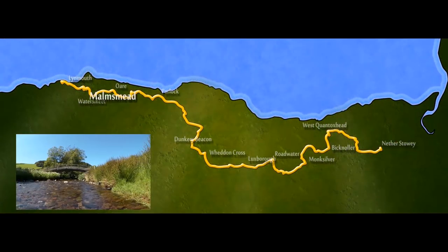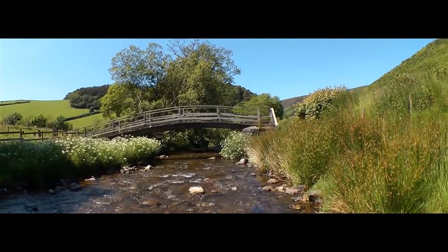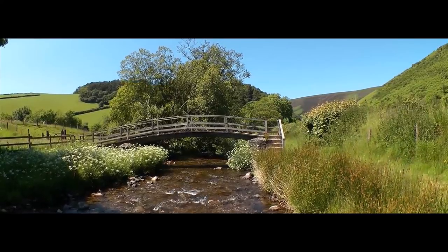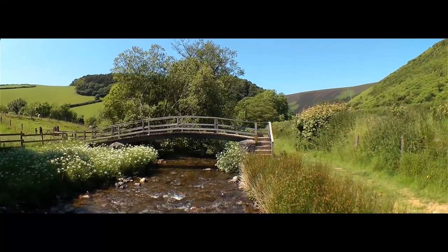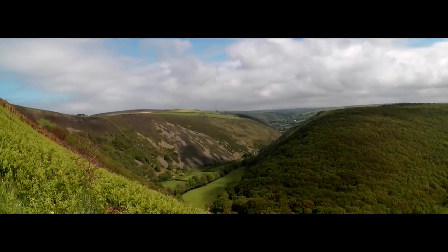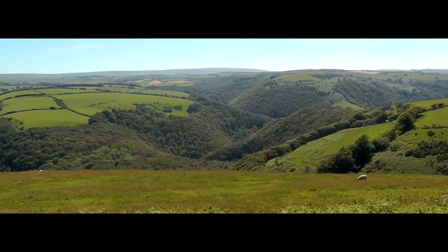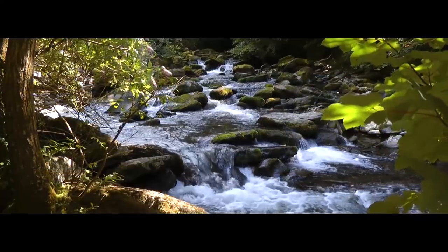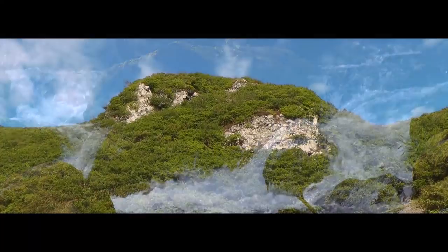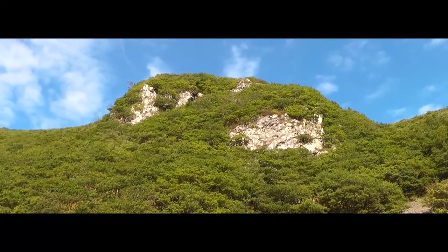This is where the last leg of the journey begins, in the valley of East Lyn, which will take you down to the coast. The valley here is shallow and broad, but that is about to change. The course of the River Lyn quickly deepens into a dramatic gorge with swift rivers flowing between steep valley sides and rocky outcrops softened by ancient woodland.